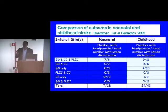And apparently the perinatal period appears to be the sort of golden time when you don't want a hemiplegia, because if the lesions are too early, prenatal, there are higher chances of developing an early hemiplegia, or if the lesions occur too late, after the neonatal period, the chances are again higher, even when the lesions were similar. These were matched for involvement of basal ganglia, cortex, and PLIC, the posterior limb of the internal capsule, and you can see that we never found hemiplegia in all these groups, but there were some in the childhood stroke.